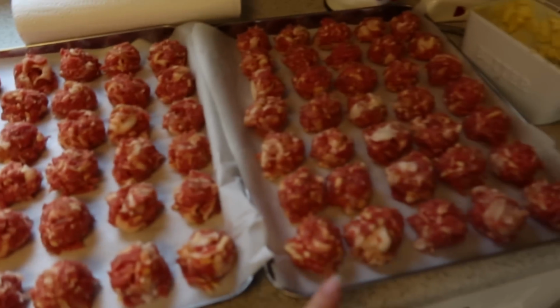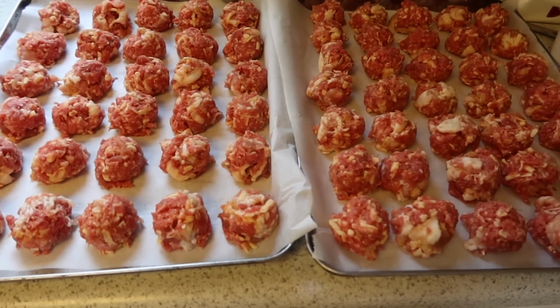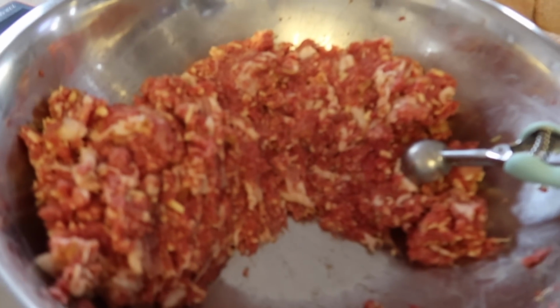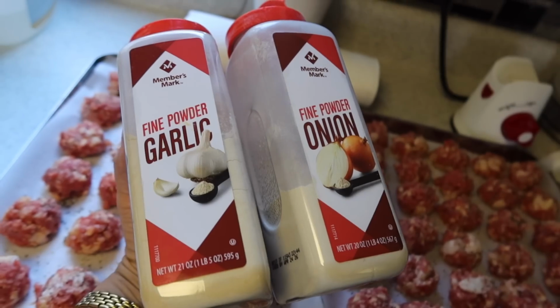It's so cute. I got 30 on this tray, managed to get 35 on this tray, and then I remembered that I forgot salt and pepper and garlic powder. And I am not starting over, so I'm just gonna shake that stuff on top of these guys. I still have more that I'll incorporate into this, but onion and garlic powder.